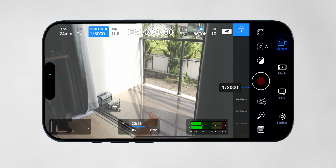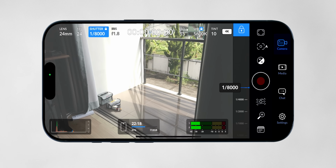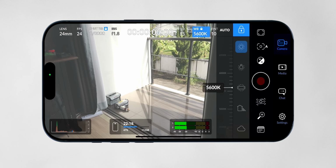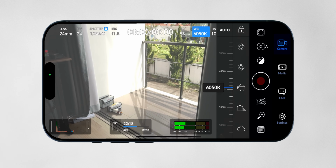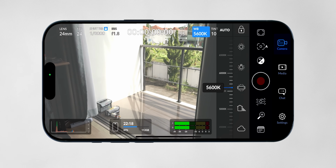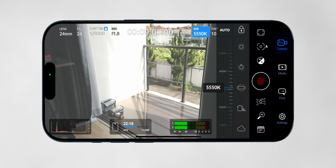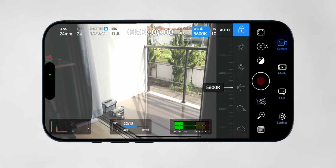And the Blackmagic camera app gives you a lot more control over your shutter speed and ISO, also your white balance there. That's actually very important. I find the white balance more important to control than the shutter speed and ISO, because the Apple camera app handles that pretty well automatically, except for if you want to use ND filters, for example, then obviously you want to have perfect control over your shutter speed. Otherwise the results won't be good.